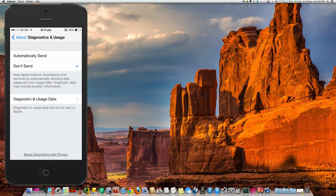Now, if you have this switched on and it's sending information to Apple, it will use extra battery life. And another concern is it'll also use data as well. So if you're on a fairly small data package, this may be an issue. So from a data usage point of view, it's maybe recommended to choose don't send. And as I say, I always have mine on don't send anyhow.